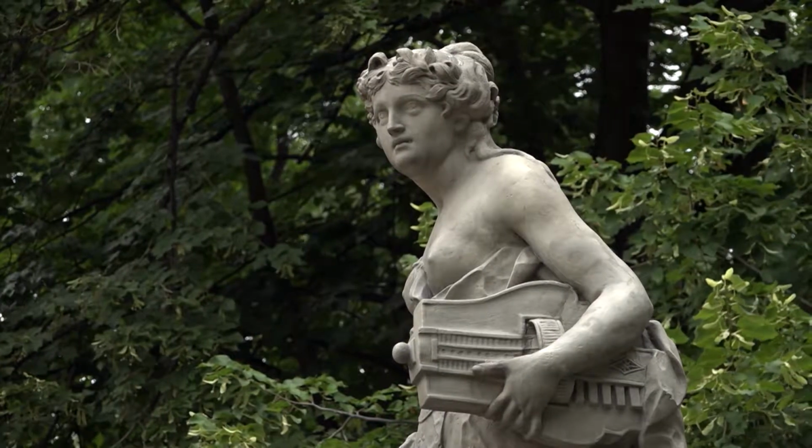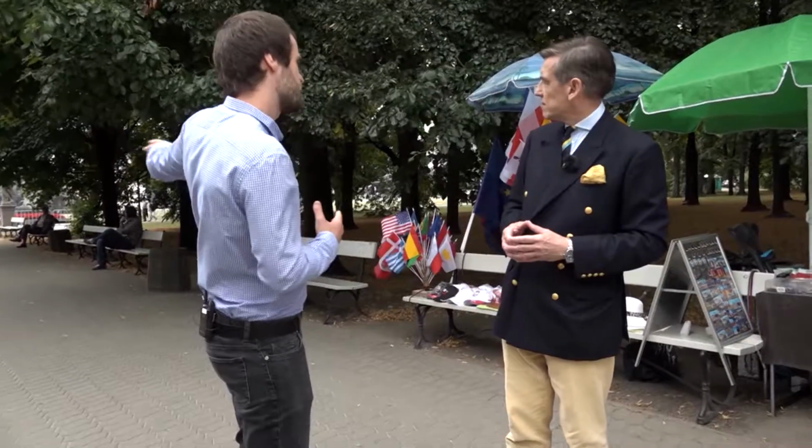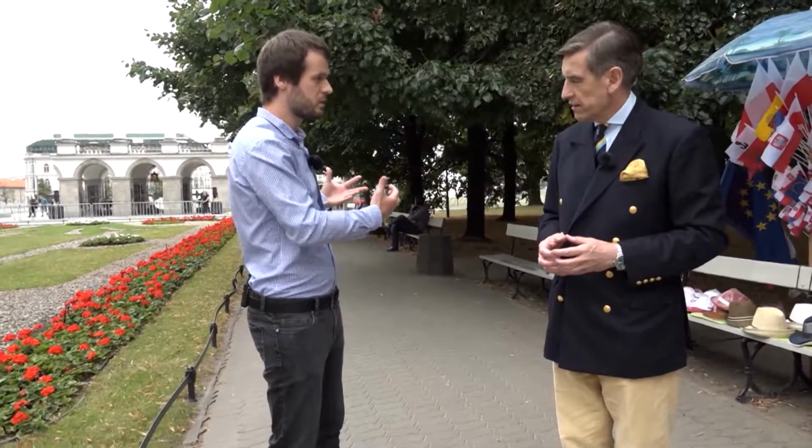So some of these are original? Yeah. Some of them which were closer to the palace at the back, when the palace was blown up in 1944, were destroyed. Right. But some of them were still standing here, and after the war renovation, they came back here.